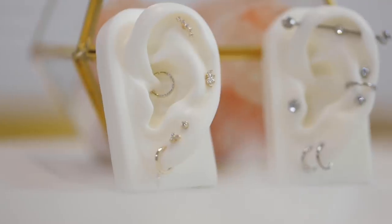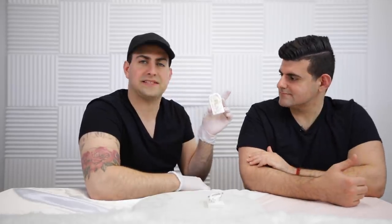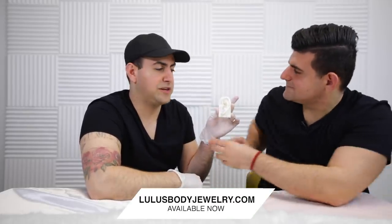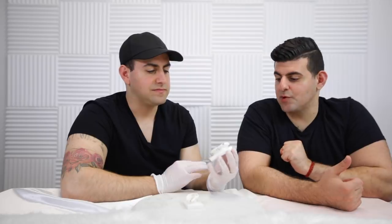Very classy. If you have a couple piercings, a lot of people do have a lot of these, so I definitely wanted to utilize something that a lot of people do have. So this is all 14 karat gold, all available on lulubodyjewelry.com, and more, of course. If you're sensitive, 14 karat is a great option for that. Yes, it is. It's a great piece, a long-term, beautiful classic piece.